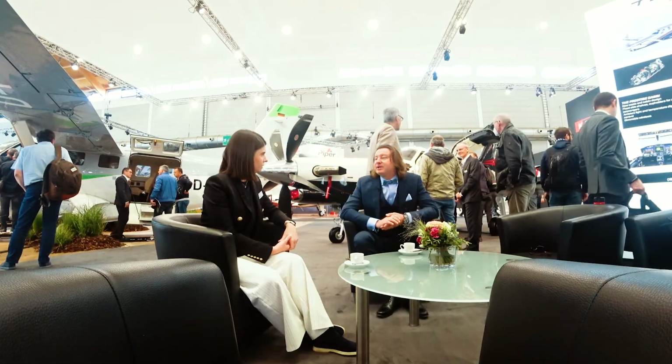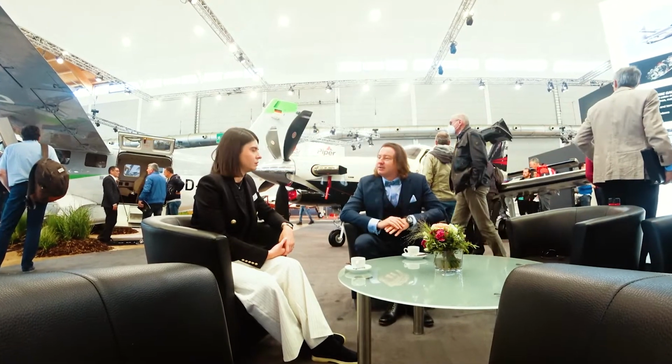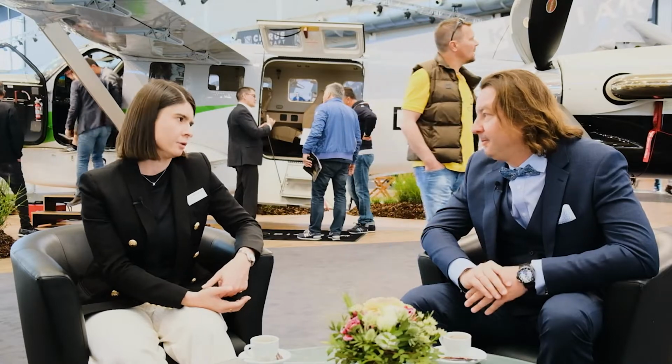Okay, and what would be the average standard distance for both of them? The Kodiak is a bit shorter. It can do about 1,000 nautical miles, so within Europe, mostly mainland Europe. The TBM can go up to 1,700 nautical miles, so you can get a little bit further. You can cross the whole of Europe without a fuel stop for your business traveler. It's very interesting. It's a good aeroplane.